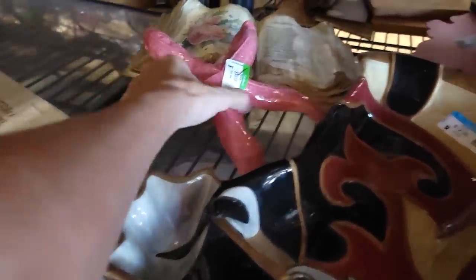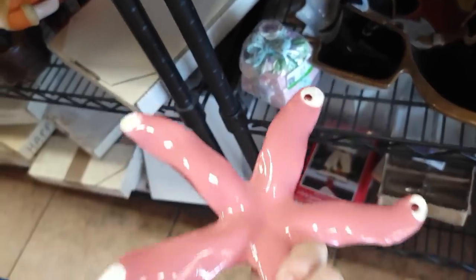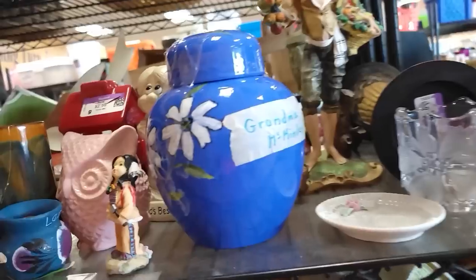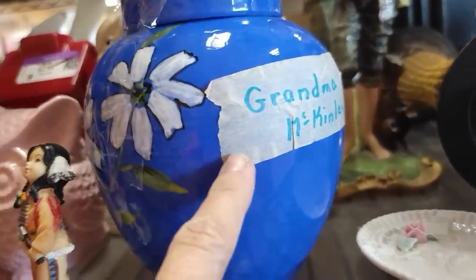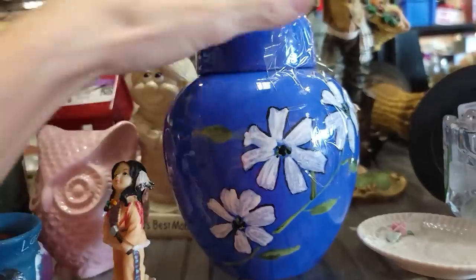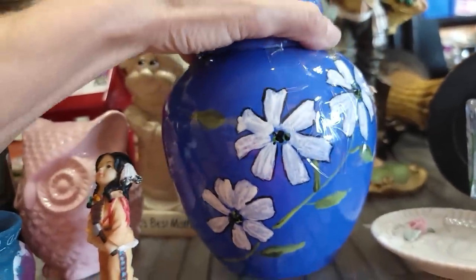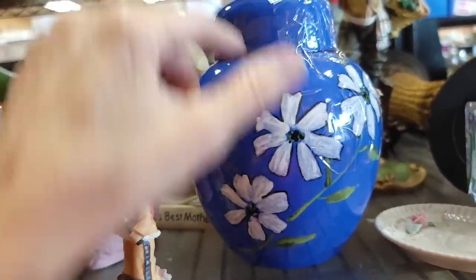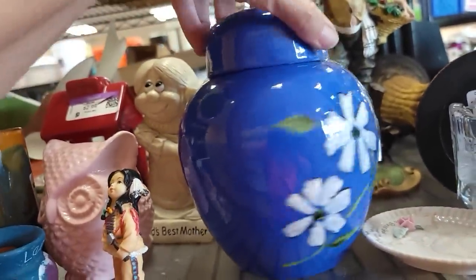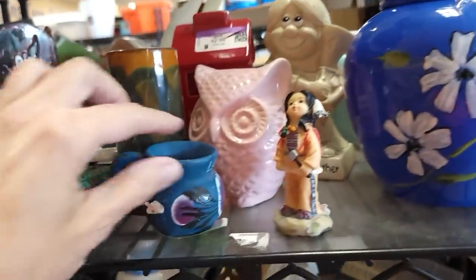As I was crawling off the floor here, I noticed this cool starfish made to hang on a wall. Looking for any damage. $3.99. I'm grabbing him. I don't know if Grandma McKinley painted that or she's inside of there. Okay, it's not heavy, so I think she just painted it. Can we go with that? It's kind of pretty. I kind of like the paint job.